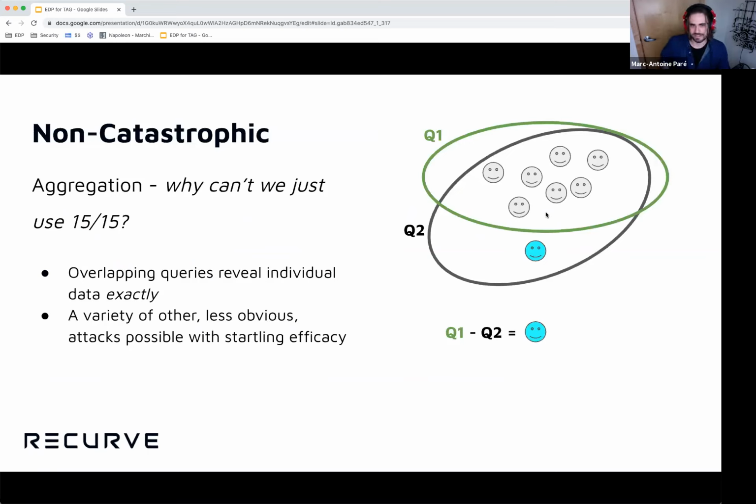All right, so a little bit of detail on each of these properties. What do we mean by non-catastrophic? Non-catastrophic means that the privacy risk of differentially private statistics degrades gradually. As you do subsequent data releases, you can predict quite well how much additional risk you incur. That is in contrast to the catastrophic failure mode, where subsequent data releases may dramatically undermine the privacy guarantee of previous data releases.